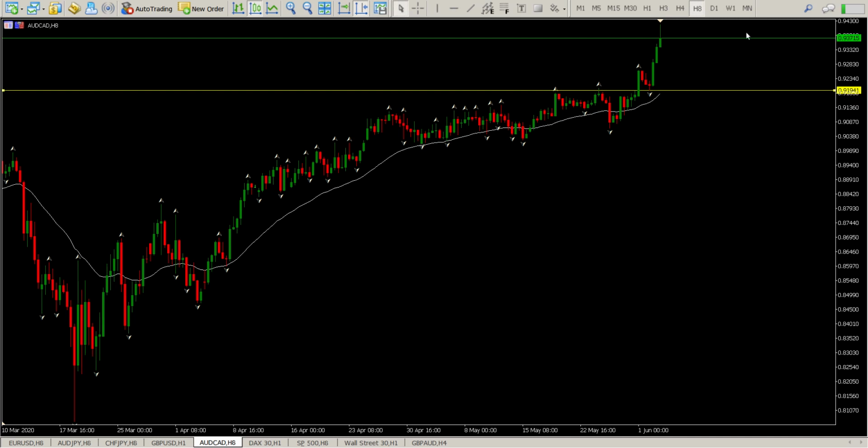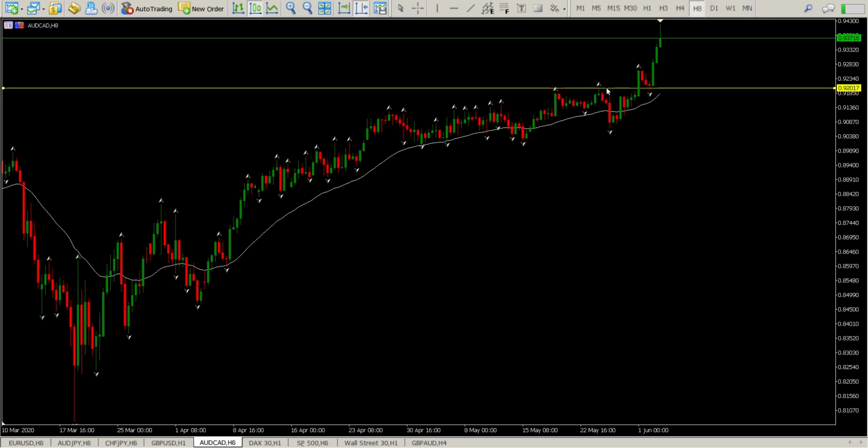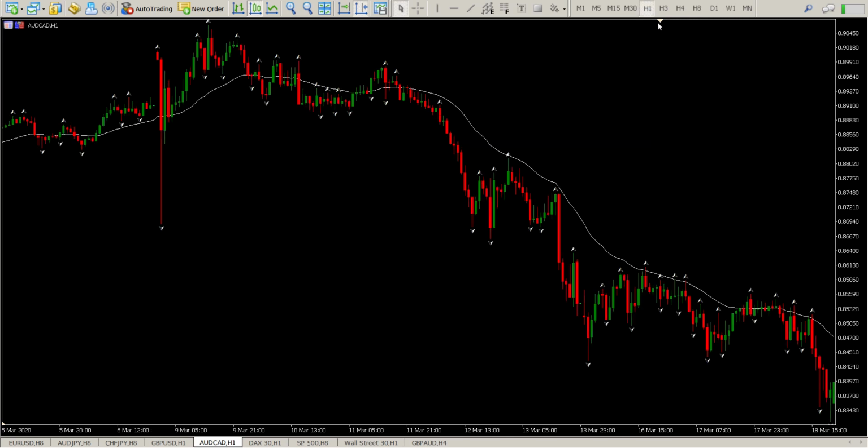Okay, so you can see we started off in the 8 hour. There was a break of this area here. You can see with this 8 hour bar. So any pullback back onto that and any kind of structure that forms off that level is an opportunity to be long. So we drill down to the hour.